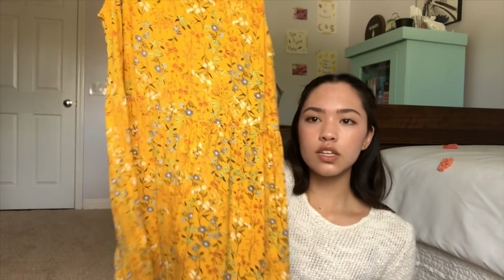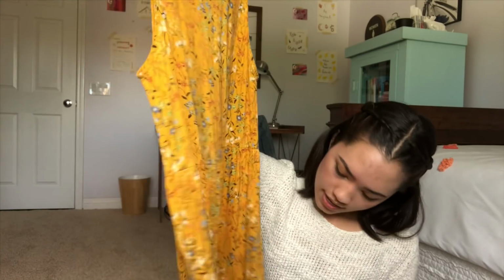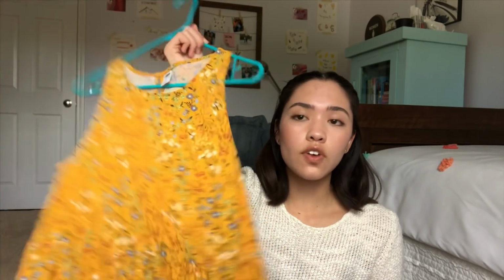But this is a size small, and it's just this really cute shift dress that starts to ruffle as you go down, and it's really pretty. It's my favorite golden yellow color with lots of illustrated wildflowers on it. The neckline is a scoop neck, and it's great for fall, spring, summer.